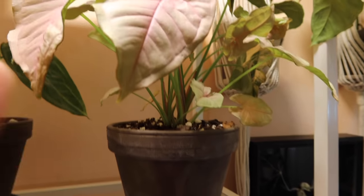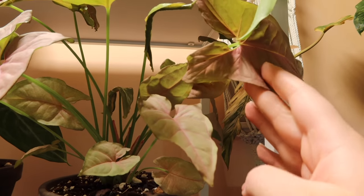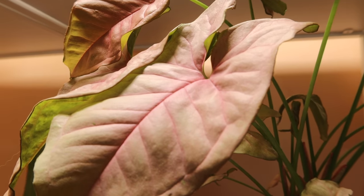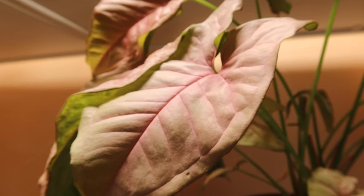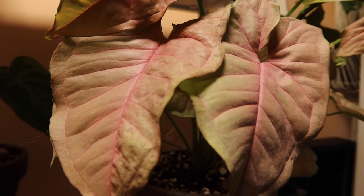It's hard, I feel like, to even see it on the camera, just how chalky it looks in person, but oh my gosh, I absolutely love it. Such a cute baby. Oh my gosh, look at her. Beautiful, beautiful.